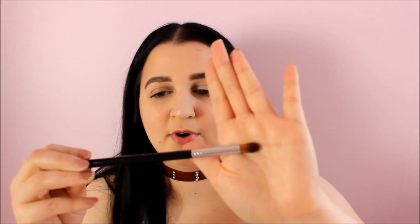Then I went to Sigma, and I just got one brush. I thought I'd try one, and it's the E44 blending brush. It's called a Firm Blender. It's so soft, so soft.